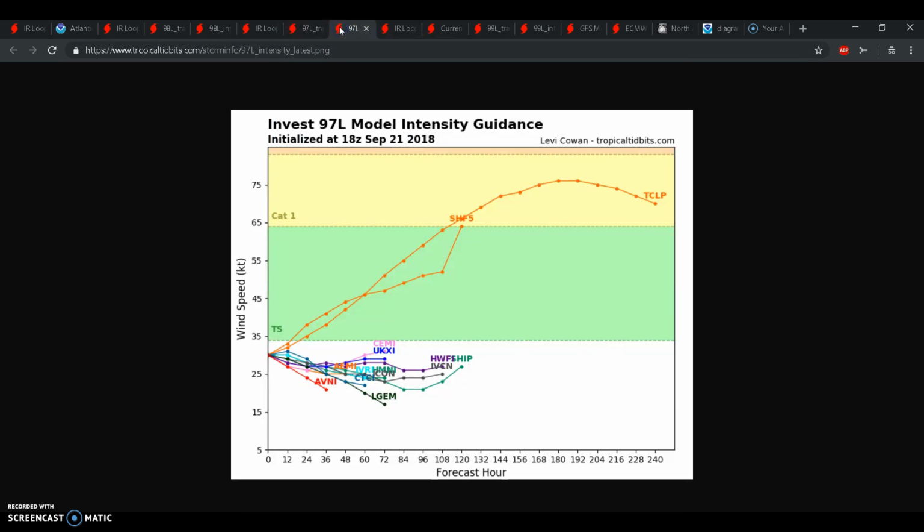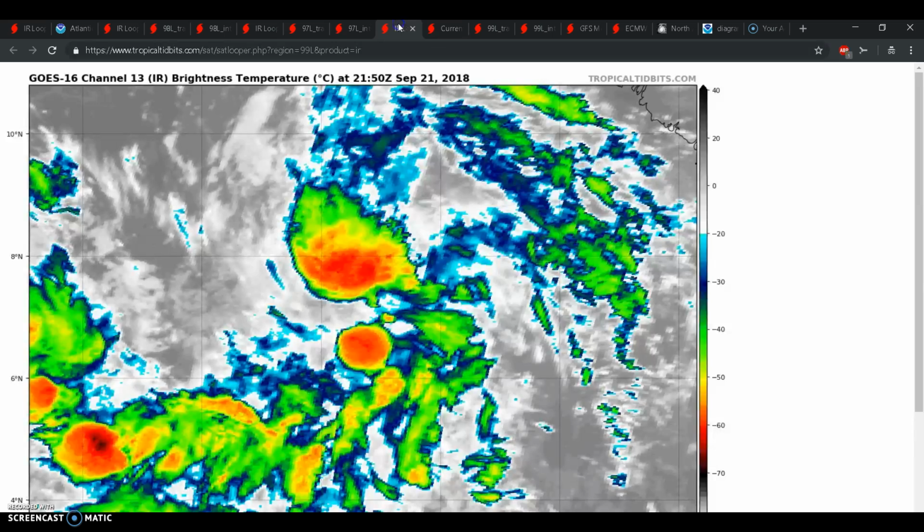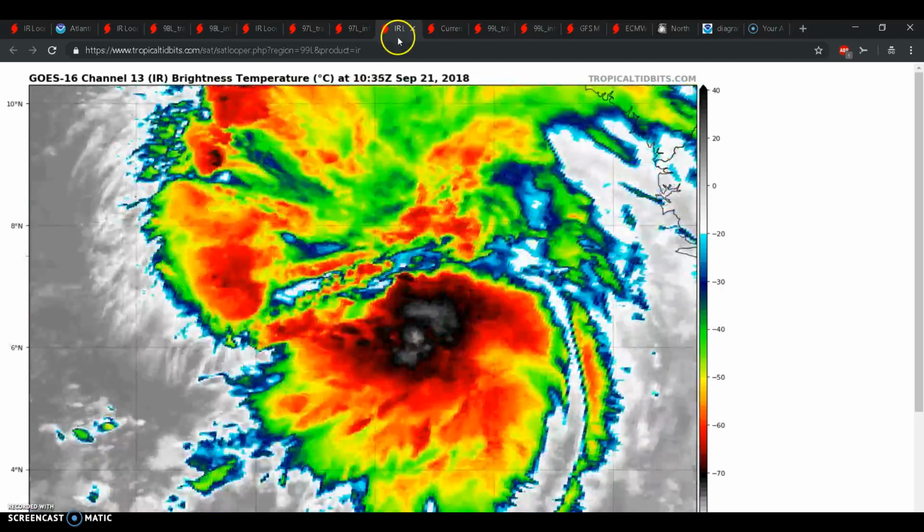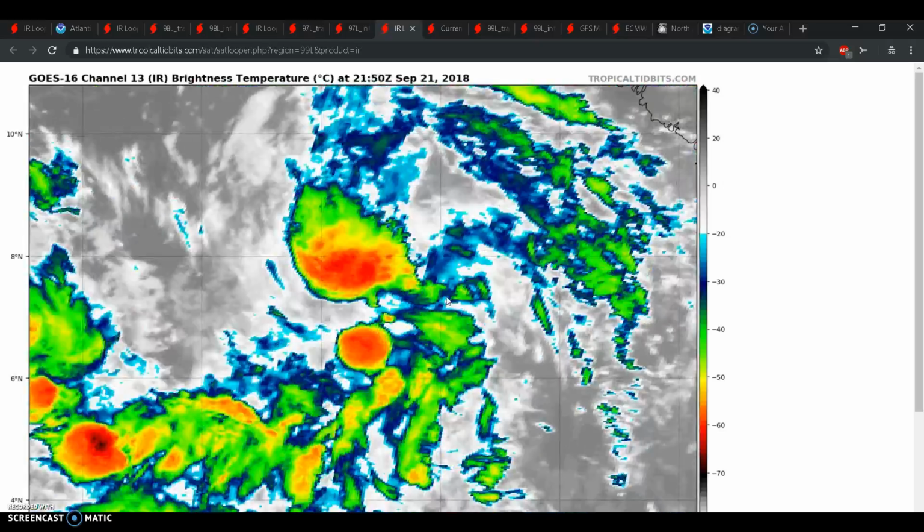And if we do look at the intensity models, only 2 models do have it reaching tropical storm strength or greater, and most of the models do not have it developing at all. Now, taking a look at Invest 99L, this is probably the one that's looking the best right now on satellite.